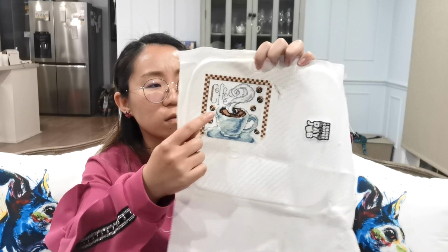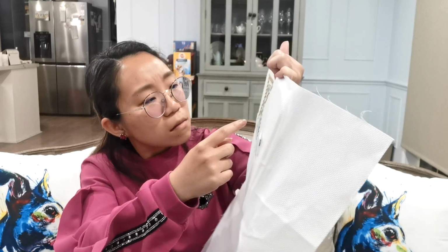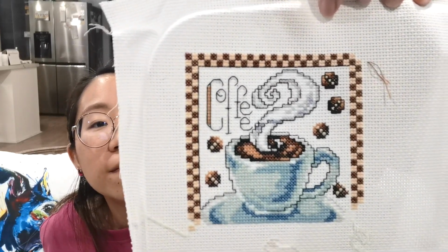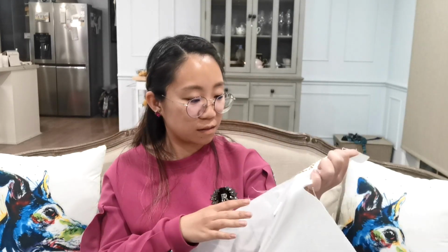I think only the steam is completed, and obviously the wording and some of the beans. Sorry, these two beans. And I ended up doing some back stitching on the border. That's where I'm up to with this one. I think I did one boo-boo. I might have stitched one extra square with one color, but it's not very obvious, it's okay. So yeah.